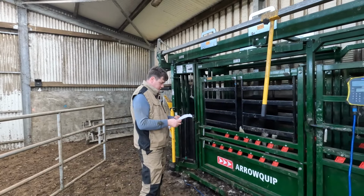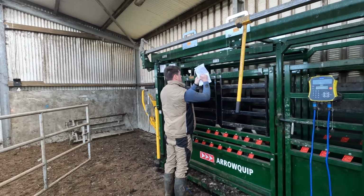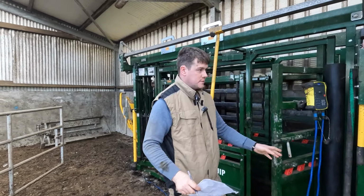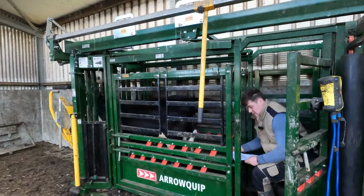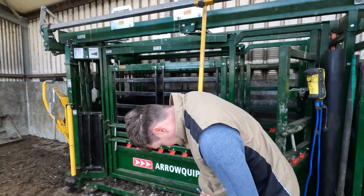So what we do is just write down their tag number, so that's 1943. Take a look at her condition, which is good. All these heifers, in fairness, would be good. Then we take a look in between her legs and on her belly to see if she has any warts or mastitis, and make sure that she has four teats as well, so she's clean. So we write down no for this one.